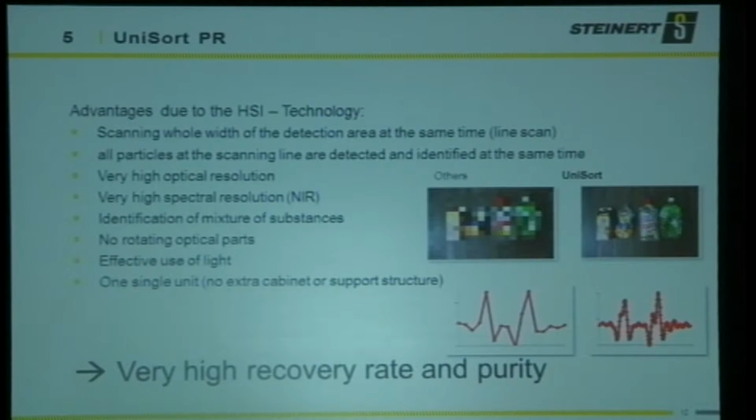So take, for example, the clear bottle in the middle. That has a paper label on it. Nobody else is going to see that as a bottle. They're going to see that as a bunch of different stuff and not identify it. Well, the HSI technology allows us to say that's actually a bottle and it's actually made of PET and it's got a paper label on it. We have a lot more information about the objects we're scanning.